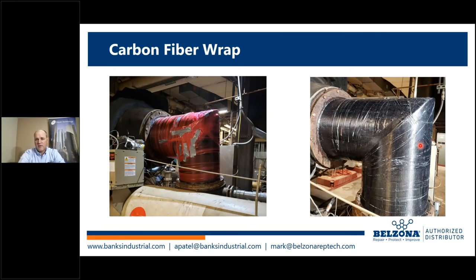So here's an example of it done. This is what it looks like after it's finished. And this is a permanent repair. They'll never have to worry about this again. Over here is an example of it in progress. This is a consolidation film. We use this to squeeze out all the excess air and excess resin out of our repair. So this ends up being a real solid permanent repair.